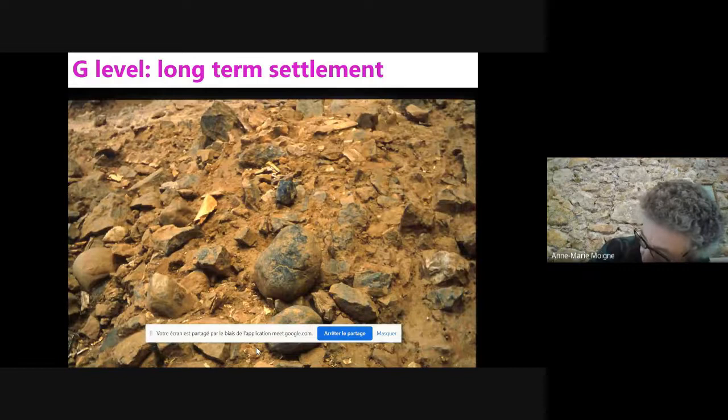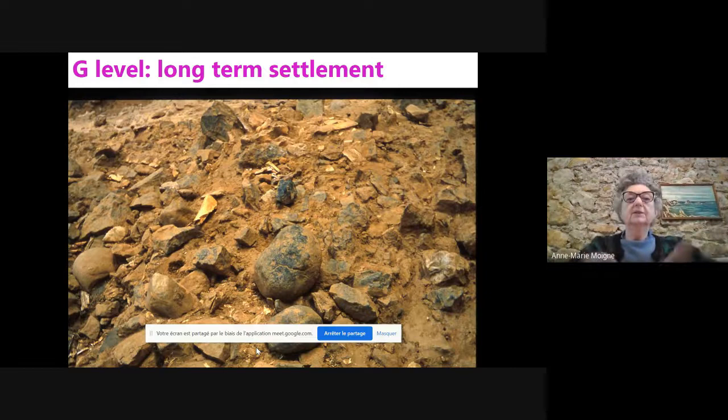As you have already seen when I wanted to cut this layer in many subunits, we have a huge quantity of material. In fact, in this G layer, we have more than 65 or 70% of all the material that was exploited in this cave. So it's a huge quantity of material.